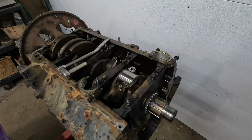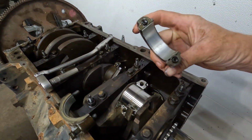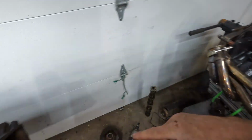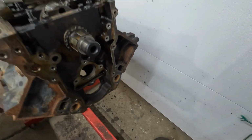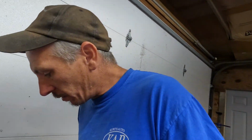So I pulled the caps off of rods 1 and 2, and the bearings look way better than the original motor that I started with. This is looking to be in great shape. I'm gonna think that even the cam bearings aren't looking that bad. Pretty sure what I'm gonna do is order gaskets and throw this short block in. I'm not even gonna waste my time replacing the cam bearings because I really don't think it needs them. The cam fit nice and tight. I didn't feel any slop.